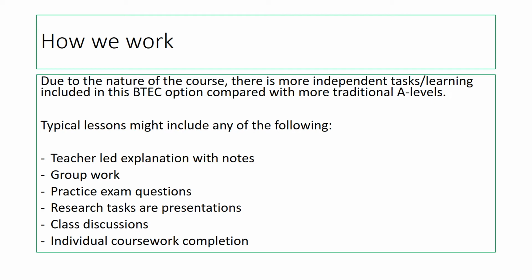We use all kinds of different ways of working within BTECs. These courses have been designed to be a bit more independent than an A-level might be, so it's going to be less sitting behind a desk taking notes and more students getting involved. So that means group work, it means research and presentations, it means class discussions, but also might mean you taking some notes. For the exam units, we're going to do lots of practice at exam questions, so you get really good at that. And for the coursework units, at some stage, you're going to have to do some coursework. This takes quite a bit of time, and you need to be the type of person who knows that you can be quite strict with controlling that yourself and making sure you actually get the work done.